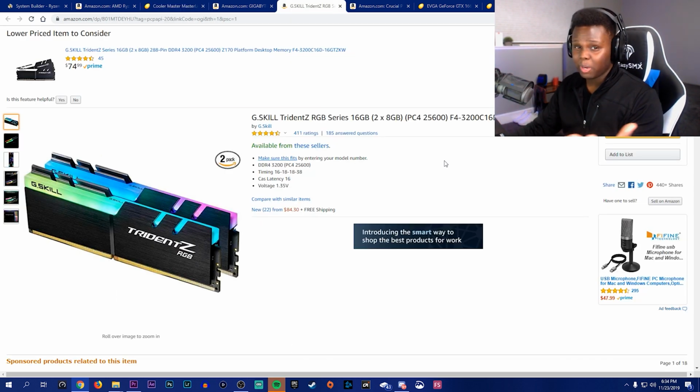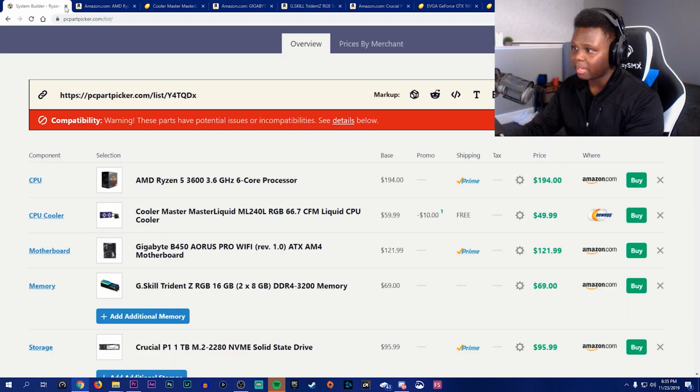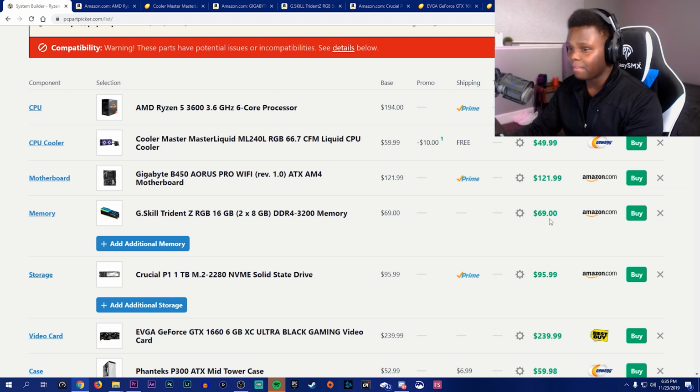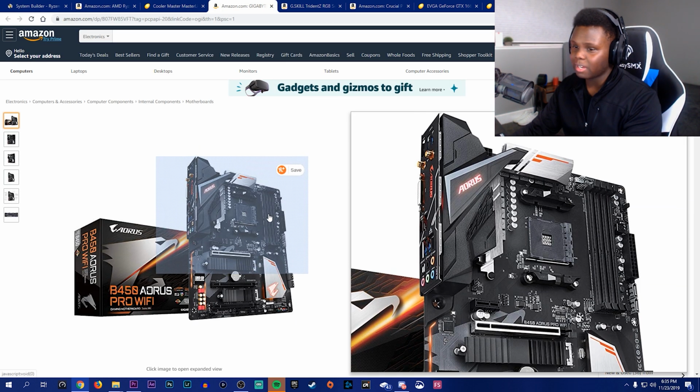As far as RAM, I would go with the G.Skill Trident Z RGB at 3200 megahertz. 3200 megahertz is what the 3600 supports out of the box, and I have noticed that with AMD systems, RAM speed is really important. I wouldn't get anything less than 3200 megahertz, because as you can see, now it's only 70 bucks for 16 gigs of this high-speed RAM, and I think that is a really good deal, and you'd only be using up a couple of the slots on your motherboard.